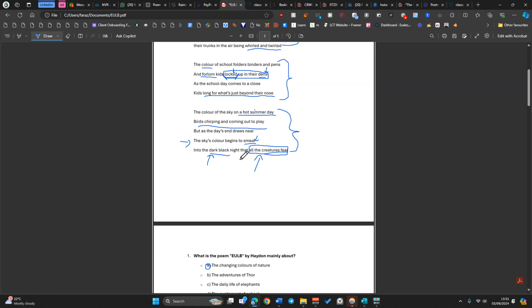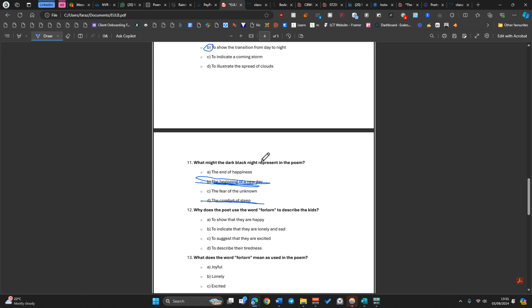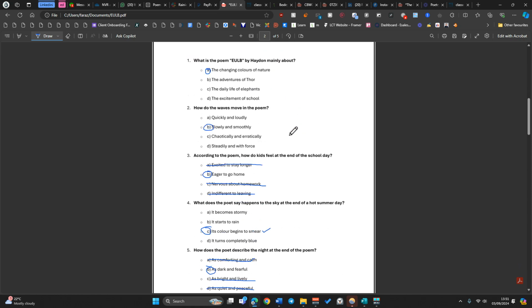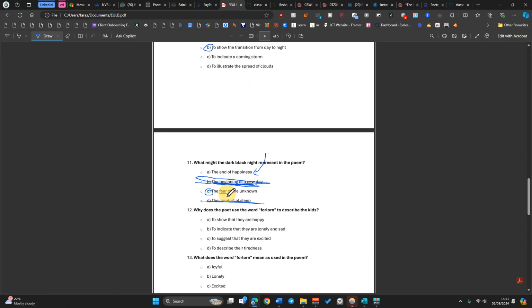It does say it's a dark night that all creatures fear, right? That's sort of taking over this poem, and the end of happiness sort of makes sense. It makes more sense than the other two options, but the fear of the unknown seems to have more evidence in the poem, again, just because we've got this idea that it's a dark black night, right, where you can infer that no one can really see anything, and all creatures are fearing it, right? So fear. I mean, fear is mentioned directly in the passage, so it's a stronger option here for question 11.